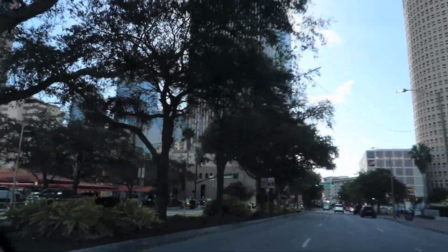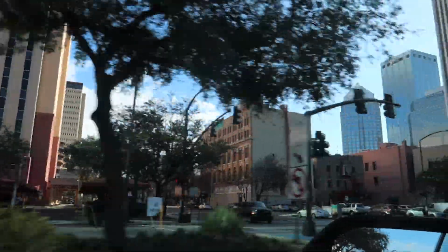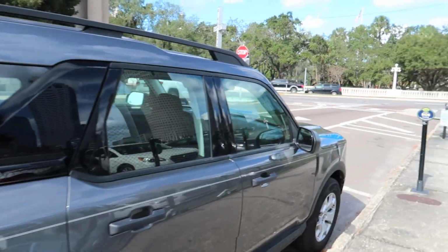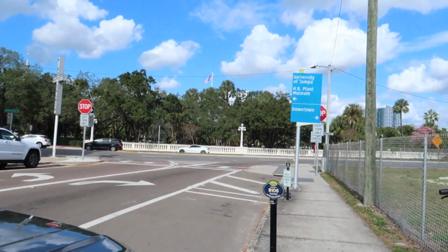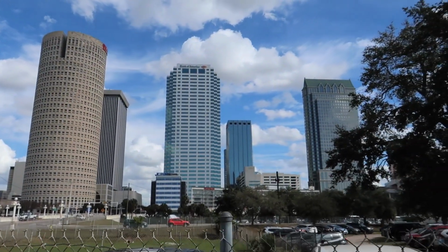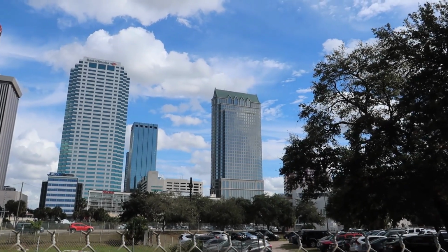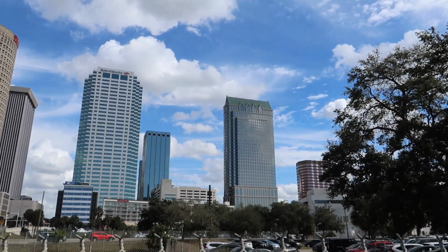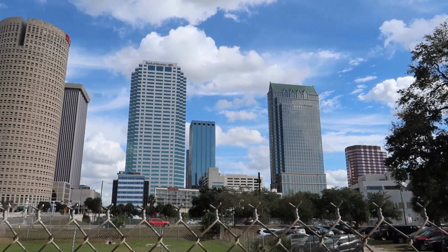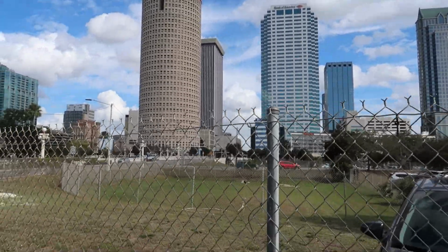Let's give you a little bit more of the look from the ground level. Well, I finally found a place to park the Bronco, and I am now going to go into downtown Tampa. See what's in there. See if there's anything interesting. What kind of downtown is it? Is it the kind of place where people live and eat and work? Is it vibrant? I'm gonna head in there right now and see.